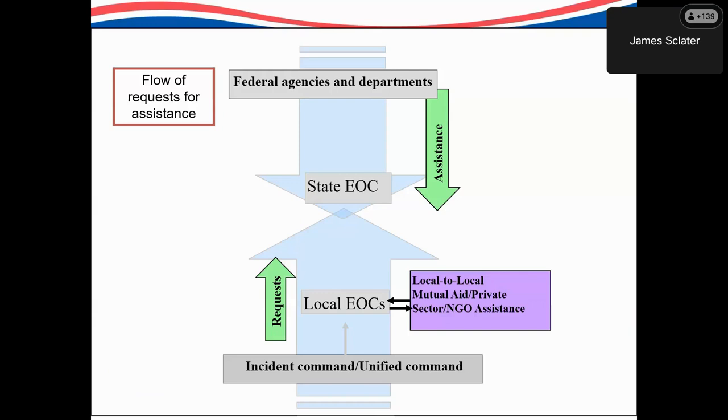So when we look at this screen, we're looking at how does that flow work? Every incident that happens, happens locally, right? They happen in your backyard. They happen in your city. They're not happening here at the state. They're not happening at the federal level, but they are happening at your local EOC. So the local EOC may be made aware of what the incident is. That local EOC is going to look local to local with their neighbor. Like I said, they have those mutual aid agreements or the private sector, the non-government organizations. They may be looking at them for assistance right there within their own backyards. So they're going to look at those first, but they say, okay, well, it's overtaxed. They don't have it. We need to reach out further. So they're going to put that request up to the state EOC.